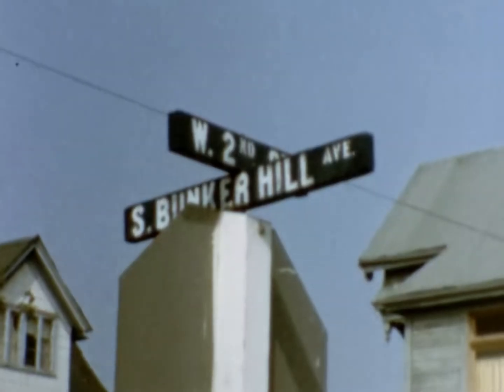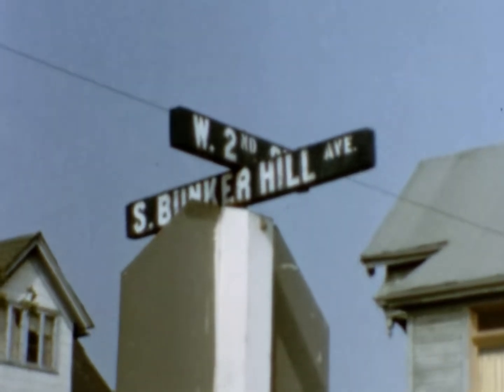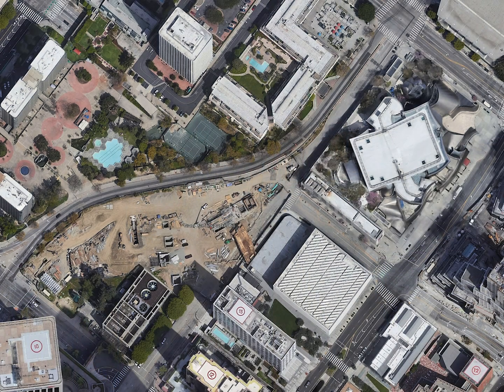This signpost marking the intersection of South Bunker Hill Avenue and West 2nd Street is only a memory for the elderly. Today, South Bunker Hill Avenue and its namesake neighborhood no longer exists.